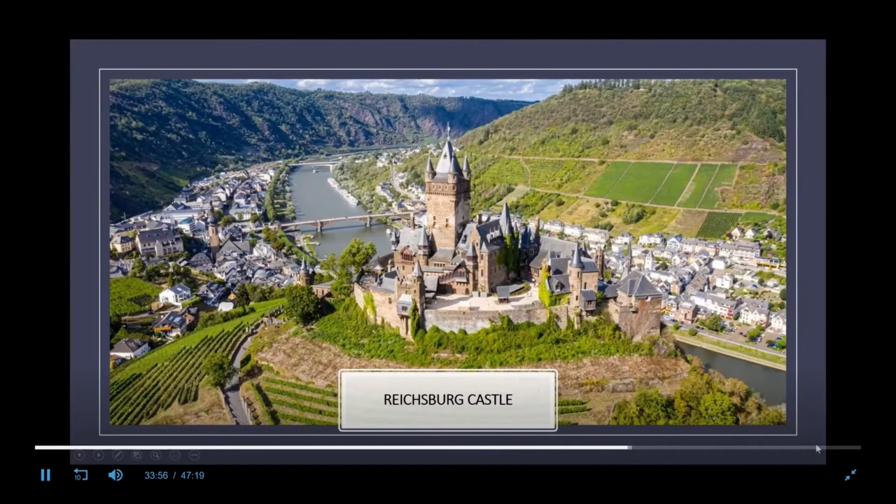And that castle overlooks Cochem, and Richard, you might want to add a little bit more. You can go, we have hiking tours over there, bicycle tours over there. It's a really, really exciting little town. We do, and this is actually offered as one of the tour options here too.